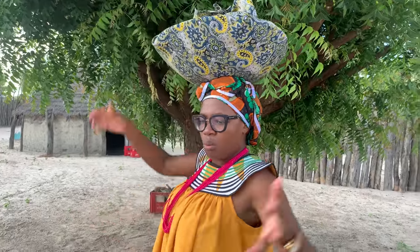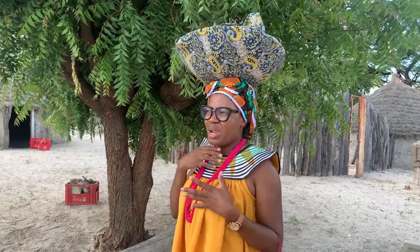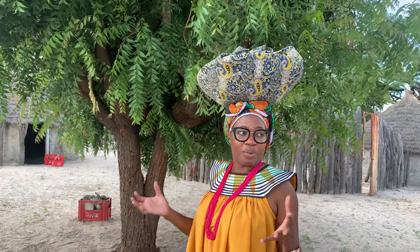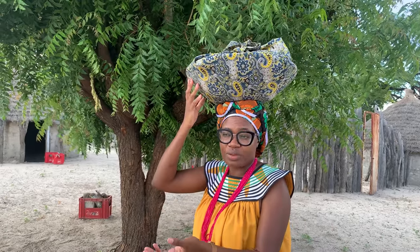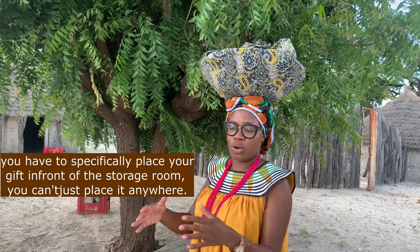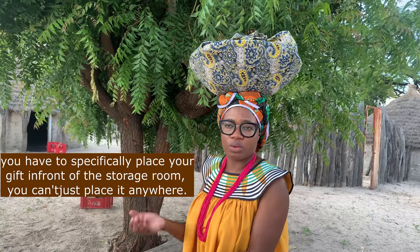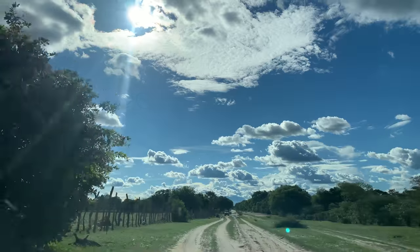We'll take their imbale. Hopefully they receive us well and we find them there. Hopefully I'll be able to film at the elder's house, but I don't think it's respectful. But I'm going to explain just so that you see the process, because even when you get there, there's a place where you have to place your gift. You don't just place it anywhere. So I'll take you guys along. I hope you will enjoy the video.